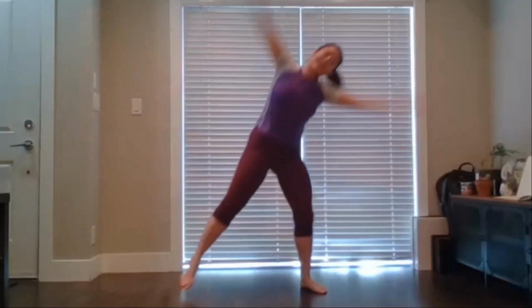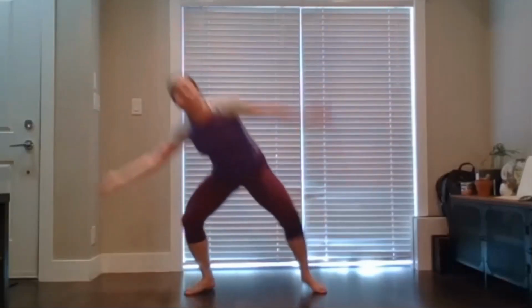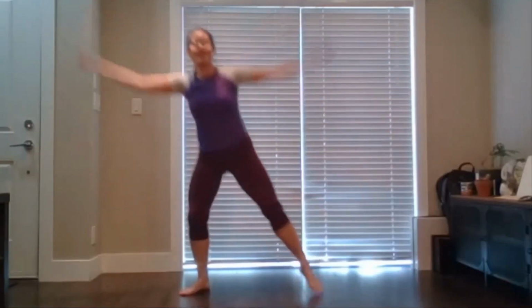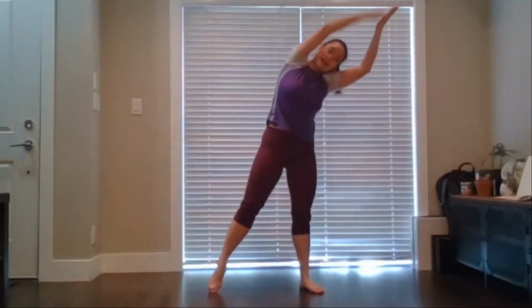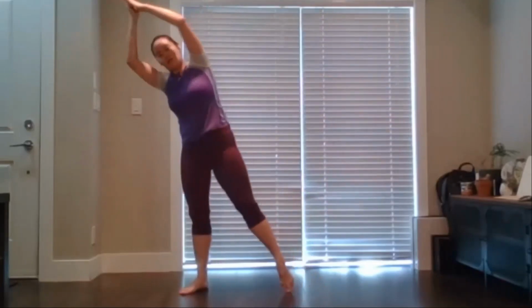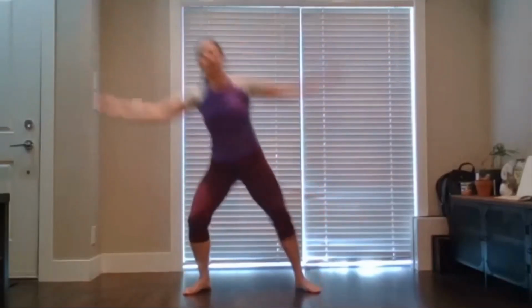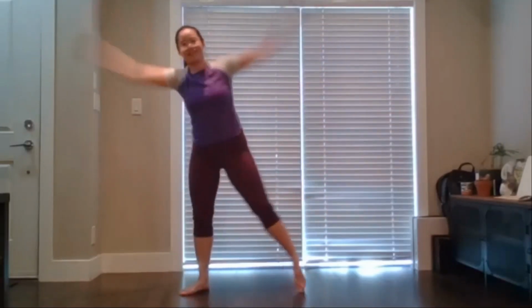30 seconds in. Keep it going. If you need to rest, have a rest and then get right back into it if you can. Nice and low in the squat and clapping. Now, remember, if you want a more challenging part, when you clap, you can lift that leg off the floor if you like, or you can stay with the foot on the floor.